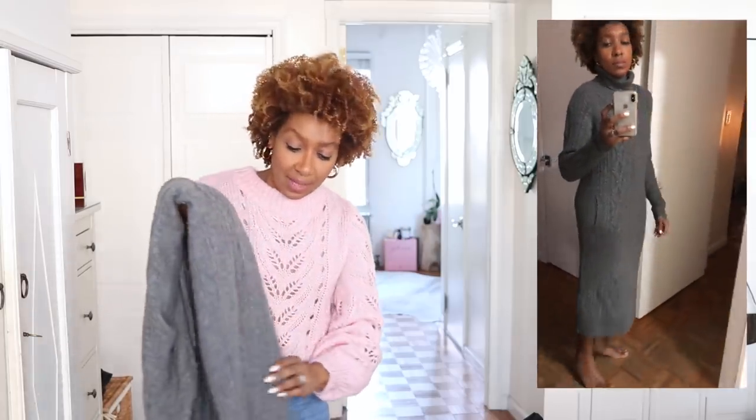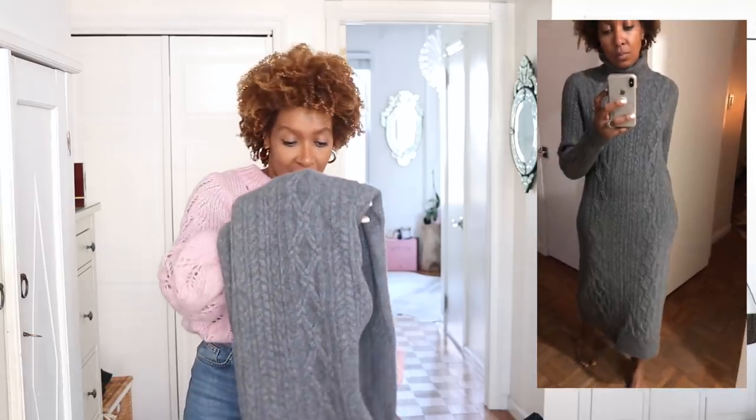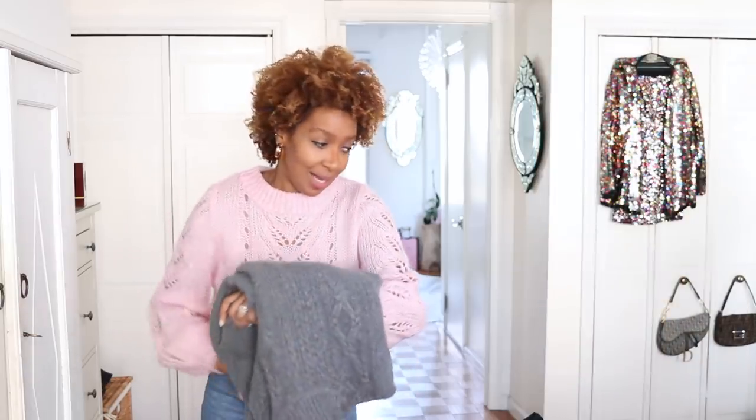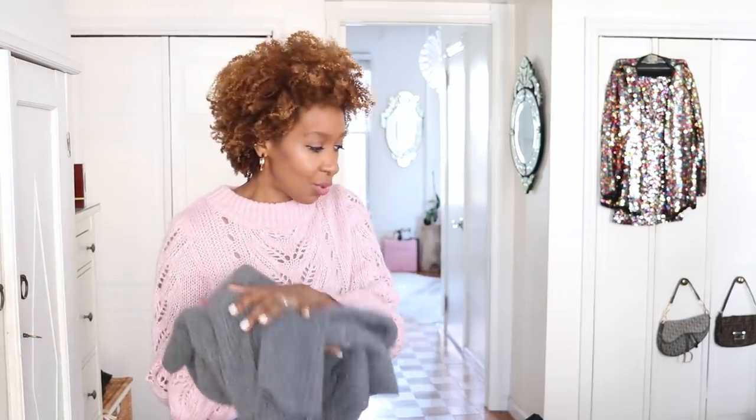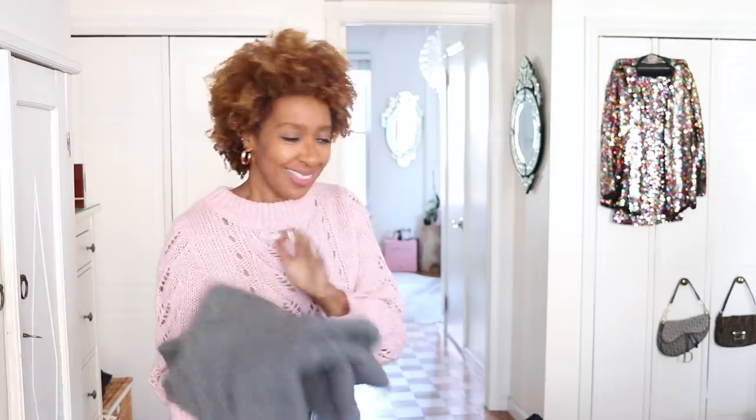It is quite thick as well, and I love how it's just cut straight down and how long it is. I wanted one that was nice and long, and I kind of wished it into existence, I think. So I'm really happy about this. This is a great piece to have, great color, good neutral.